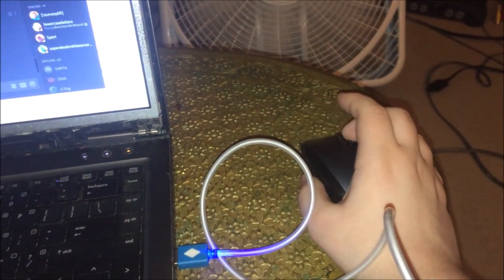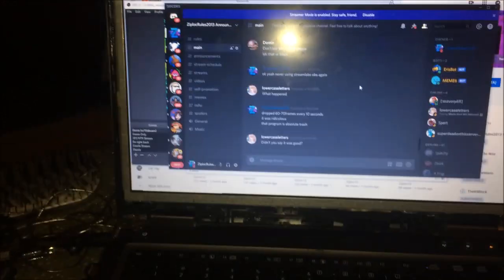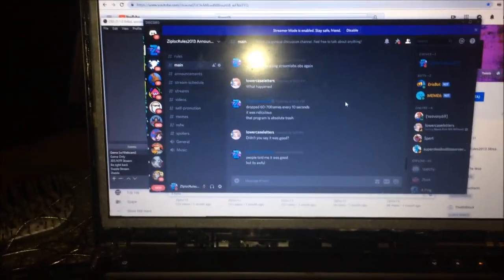I also don't tend to use my mouse here, usually just for scrolling purposes, because the table texture isn't really favorable for a mouse. Sadly, but yeah, that's basically that. Not much else to really show you. Oh, I'll show you my Elgato here.